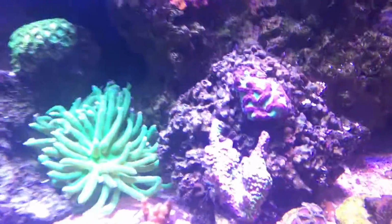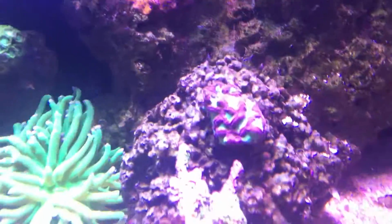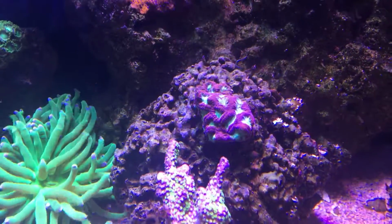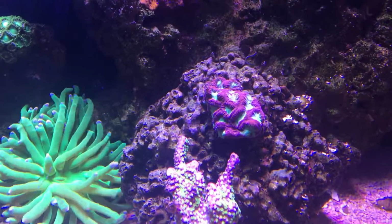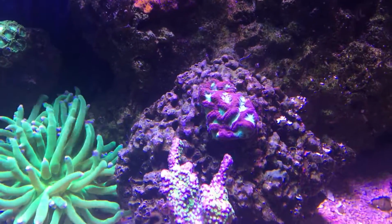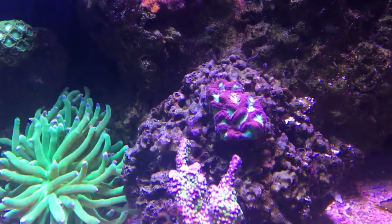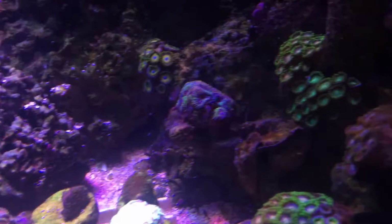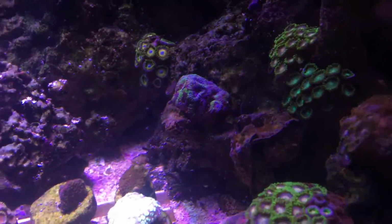Picked up that war coral right there. I've had it for 10 months. That was one of the first corals I got. As you can see, it's finally starting to encrust on the rock. Talking to a couple of reefers, they were telling me it has to do with the way I mounted it on there. Then I got another one right there, some scrambled egg zoas, various other zoas that are doing real well.